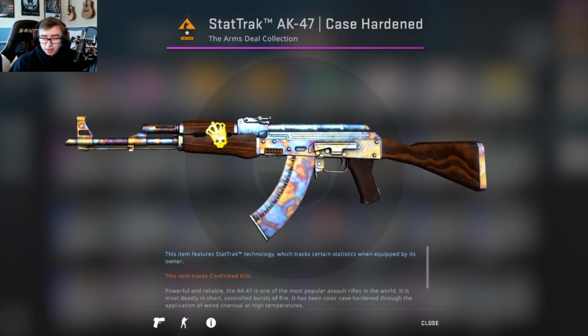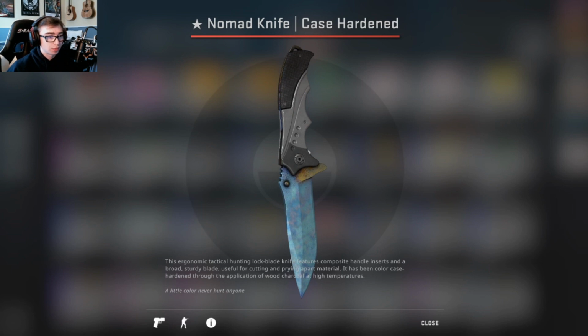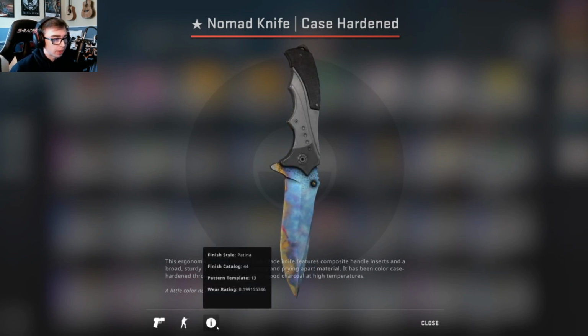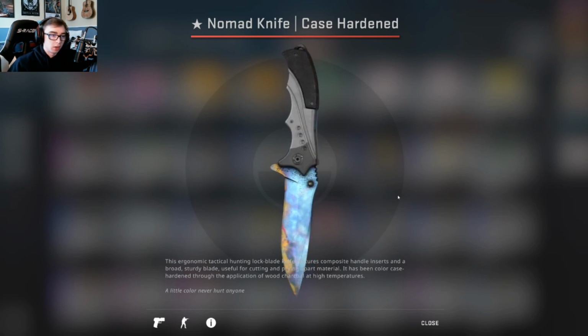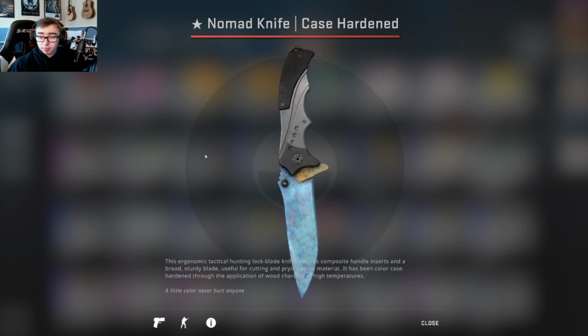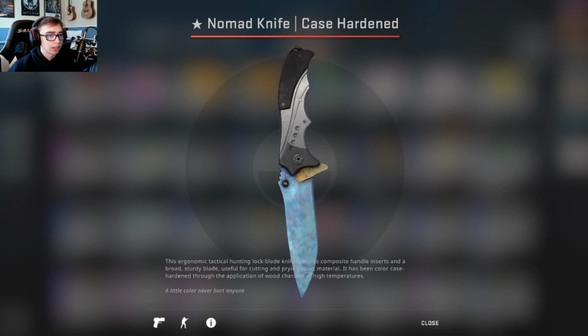But moving on, next up we have the Nomad knife, case hardened. This is pretty much one of the number one patterns for the Nomad knife. It is pattern template 13. Pretty much all blue on one of the sides. I'm not sure if it's the player side or not. But other than that, this skin will cut you $1,250, being pretty cheap for a knife. This is in one of the newer collections as well, so that's really good for you.